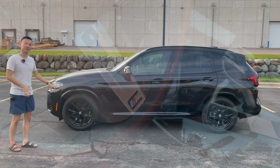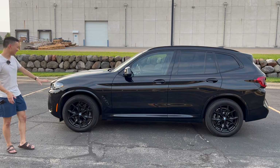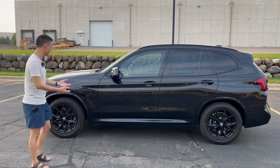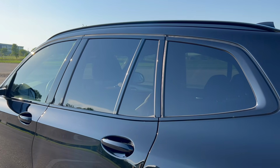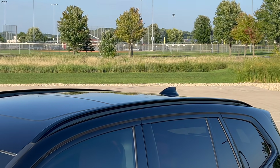But I do really like the look of this wheel, and you actually can't get this wheel in 2024. So I don't know. I love the black look. It really complements the entirely blacked out vehicle. Again, some fake vents on the side profile of this vehicle, blacked out mirror caps, everything is very blacked out, window trim, and even high gloss black roof racks. Kind of a cool touch there.